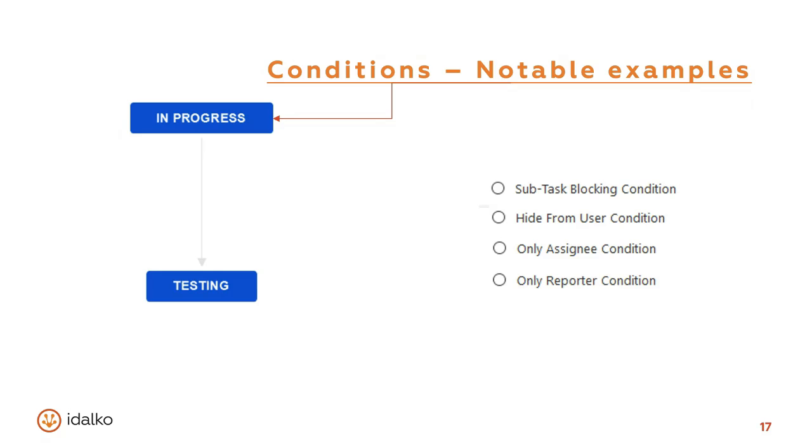The hide from user condition might seem useless at first sight. However, there might be situations when only a robot user, and by robot user, I mean a user that nobody logs in as, that's only used for automations, for example, with admin rights, for example, the automation for Jira user, can transition an issue, and displaying the transition to users would only confuse them. So a good example is a self-reflecting transition. We'll get onto what a self-reflecting transition is later; it synchronizes an issue to another project.